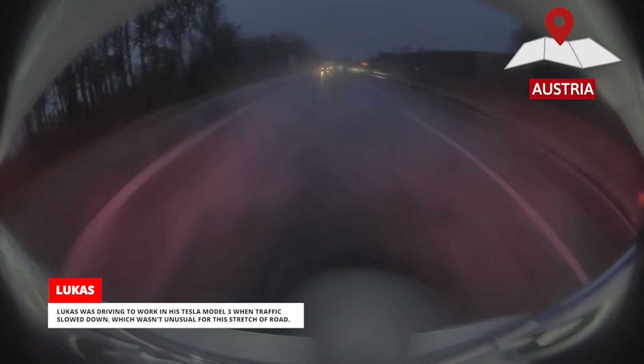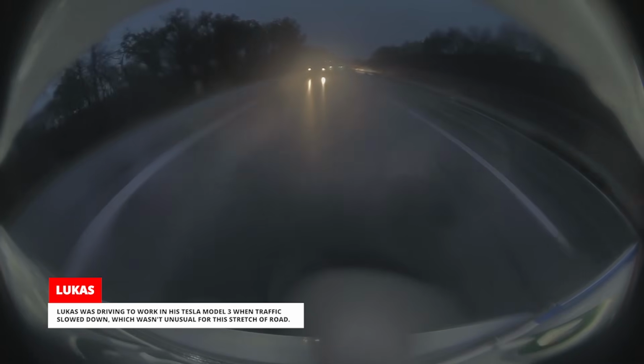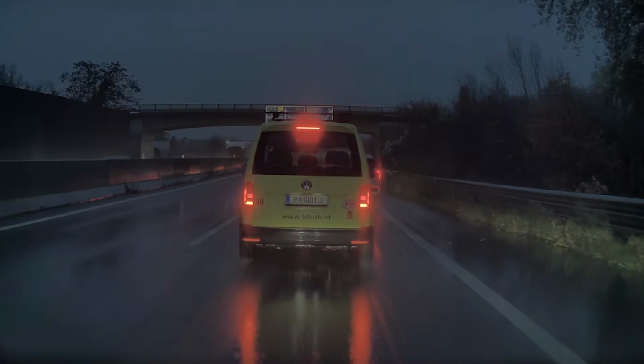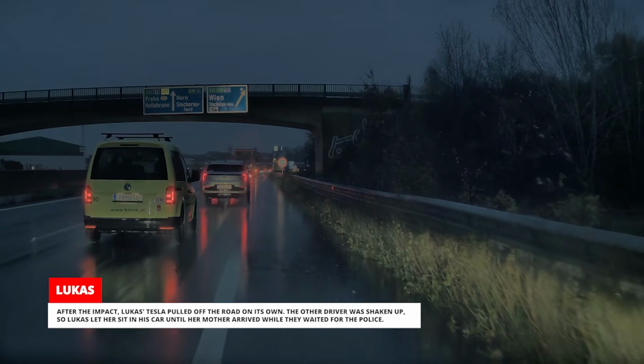Lucas was driving to work in his Tesla Model 3 when traffic slowed down, which wasn't unusual for this stretch of road. Lucas slowed down, but the driver behind him wasn't watching the road before she rear-ended his Tesla. After the impact, Lucas's Tesla pulled off the road on its own.